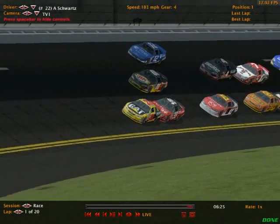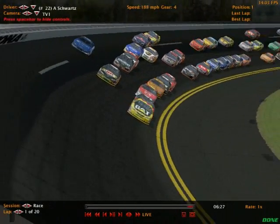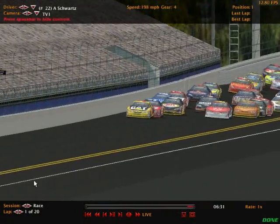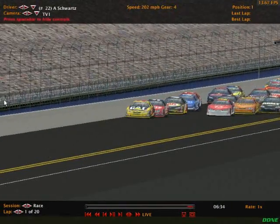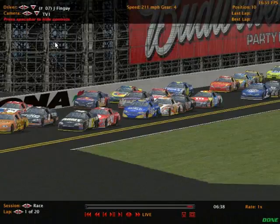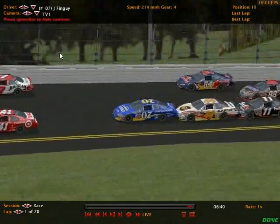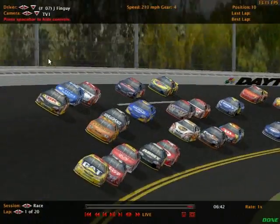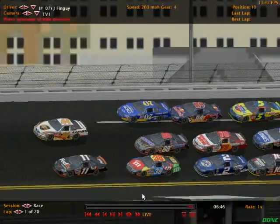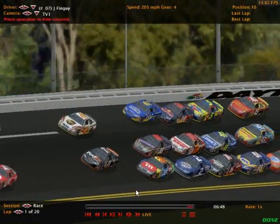Schwartz has a lot of help from T.O. Bain in the 99 car. Through the field, we're still green as we come through turn 1 and 2, and we got somebody that just got sent to the bottom of the track. I believe that was the 07 car. Jeffrey Finge was able to save it. No, he gets sent up the track again. Somehow was able to save it, but he's in jeopardy of losing a ton of positions.